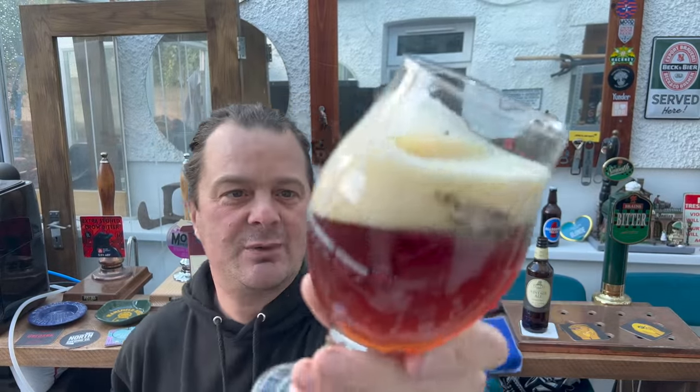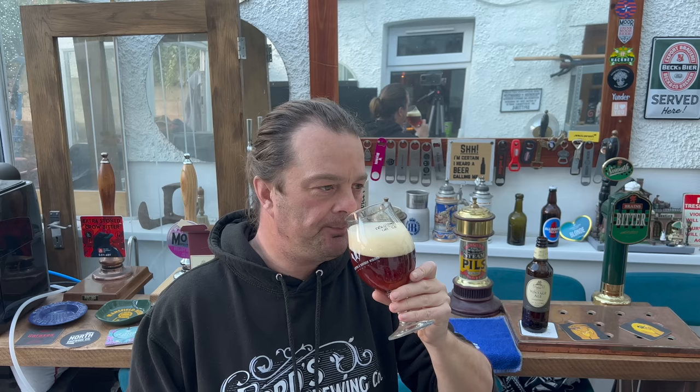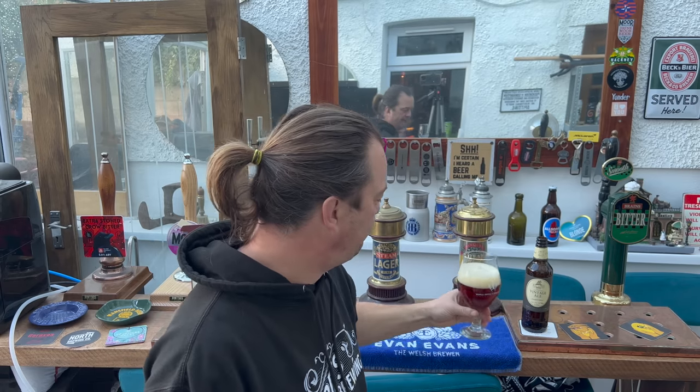Look at the way that head redeveloped itself. Absolutely incredible. Cherry, plum, fig aromas. Wonderful taste. Wonderful, wonderful, wonderful taste. I'm going to rate it.